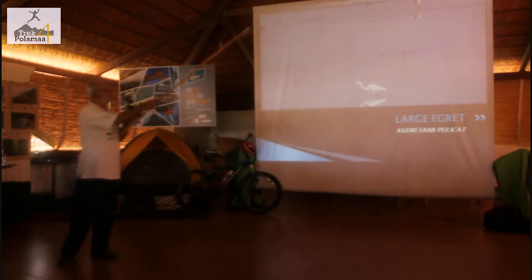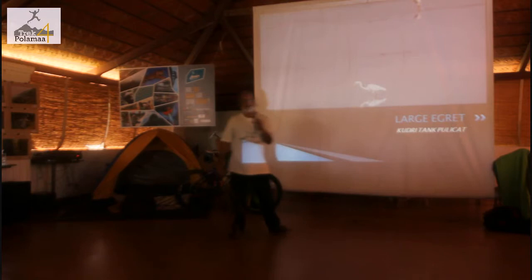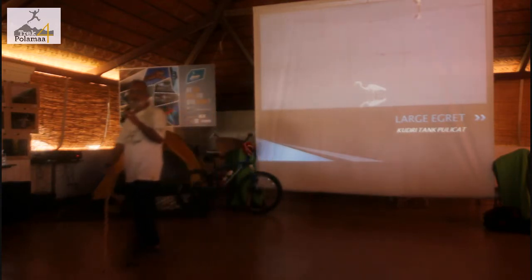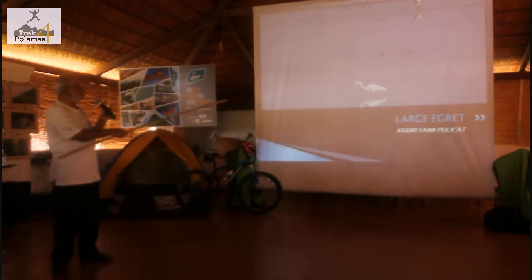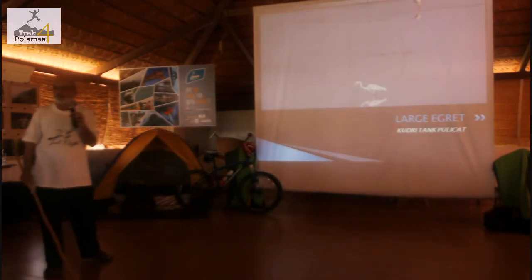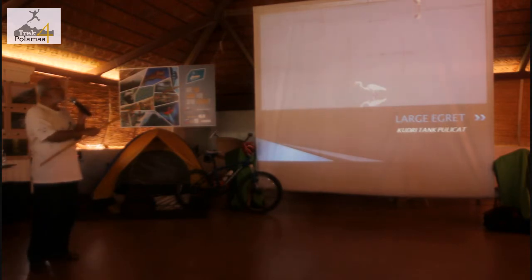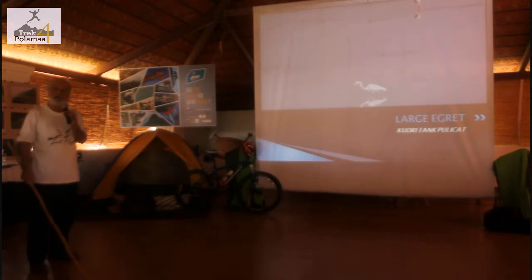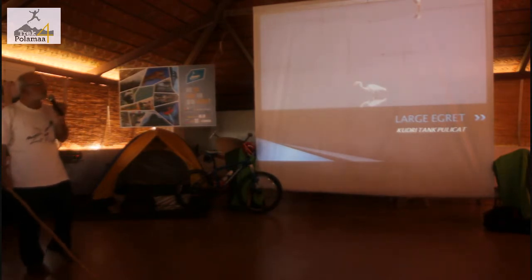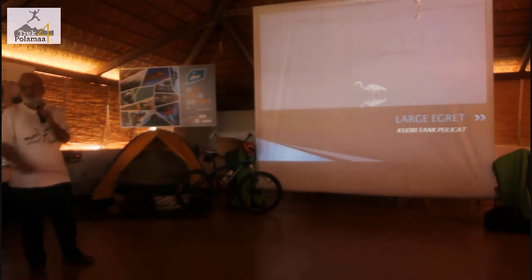There in the background is the painted stork along with the egret. This is the Kudri tank. It is just waiting in the shallow waters. This is one of the things. And you get a lot of waders in these areas. These are called larger waders. Smaller waders will also be there. This is one of the shots from Kudri tank. And this is how to identify between the egrets. Of course, I will show you the smaller egret as the slides go on.